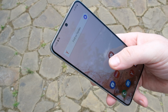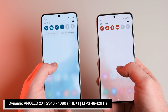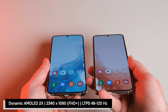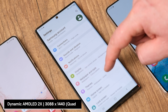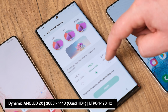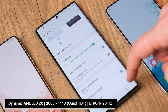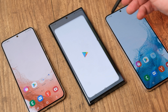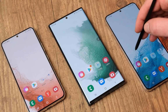Of course, all models use AMOLED panels. The S22 and S22 Plus both feature flat LTPS-based panels at a 1080p resolution, with a 48 to 120 Hz adaptive refresh rate. The Galaxy S22 Ultra screen stands out with its higher QHD Plus resolution and more power-efficient LTPO 2.0 technology, which dynamically adjusts the refresh rate from 1 to 120 Hz. It also supports the S Pen stylus, something the two lower models don't have. The S Pen doesn't work with the S22 and S22 Plus.